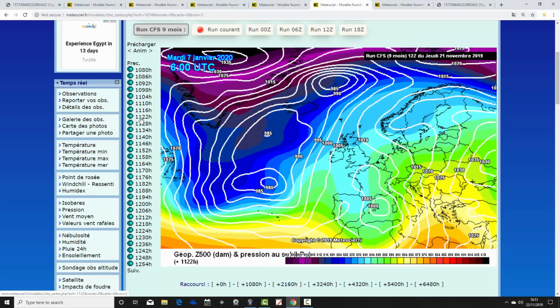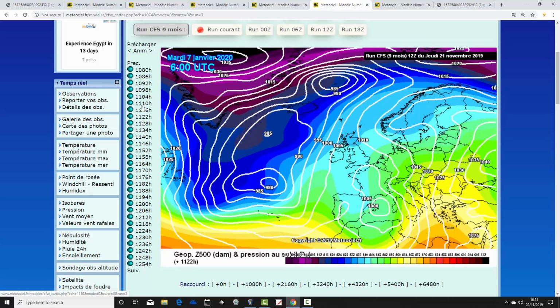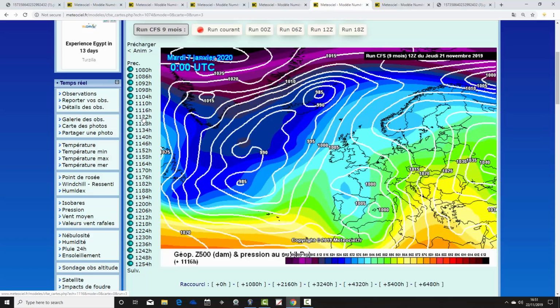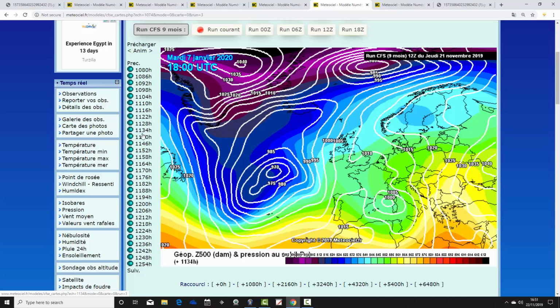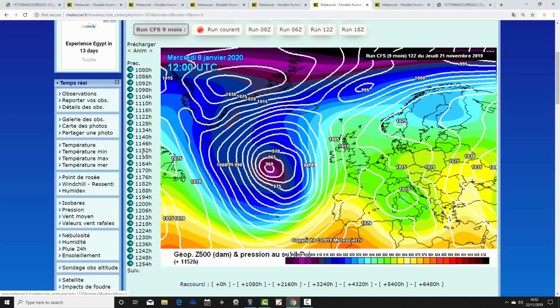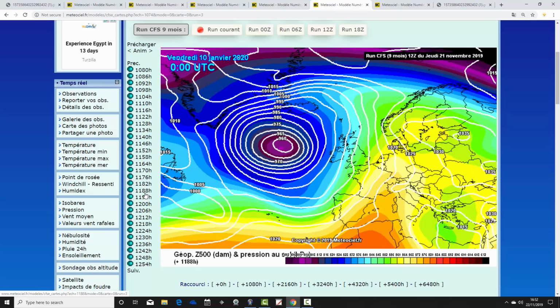Up to the 6th and then the 7th of January, still, this battle is going on. So we never quite developed the Scandinavian high, but we do have reasonably high heights sitting to our northeast, which is still more or less fending off these areas of low pressure in the Atlantic. So still relatively quiet and quite cold up to the end of the first week of January.